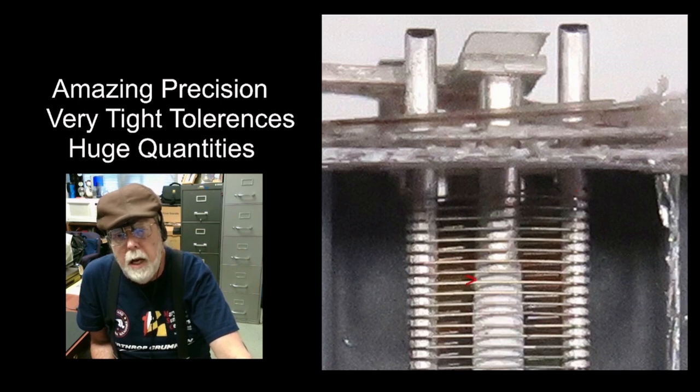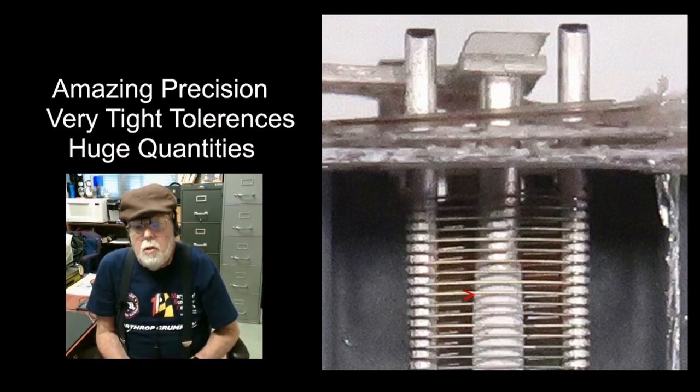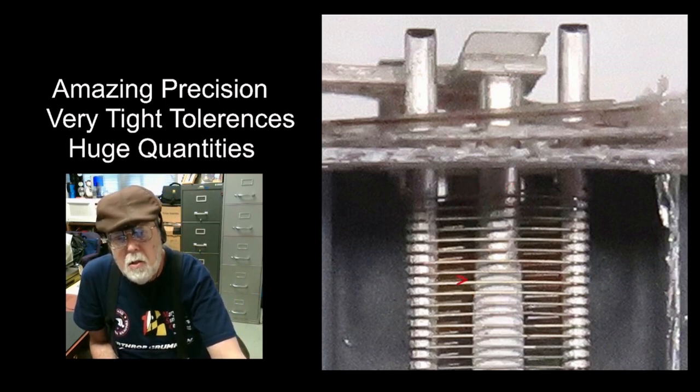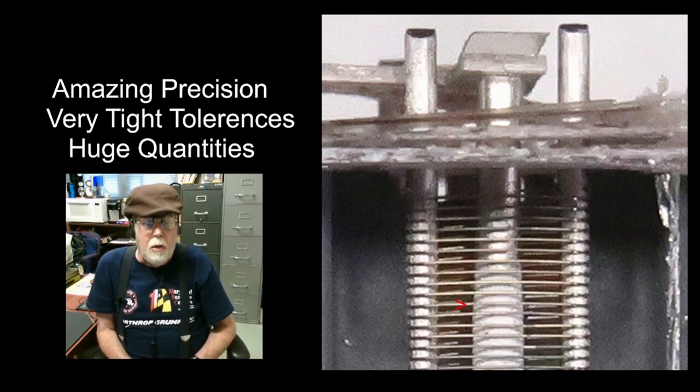And then on each side, we've got these posts which hold the grid. You can see how close the grid is to the cathode. That cathode, this pipe right here, that's a 16th of an inch right there. So this is unbelievably close. And they could crank these things out by the hundreds of thousands and millions.